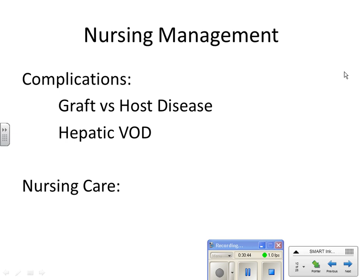Patients can also have what is called veno-occlusive disease, where the graft actually attacks the hepatic blood vessels. So now the liver is not getting good circulation, and the patient will go into liver failure. That's one of the areas that the graft is going to attack. It's going to attack the liver.